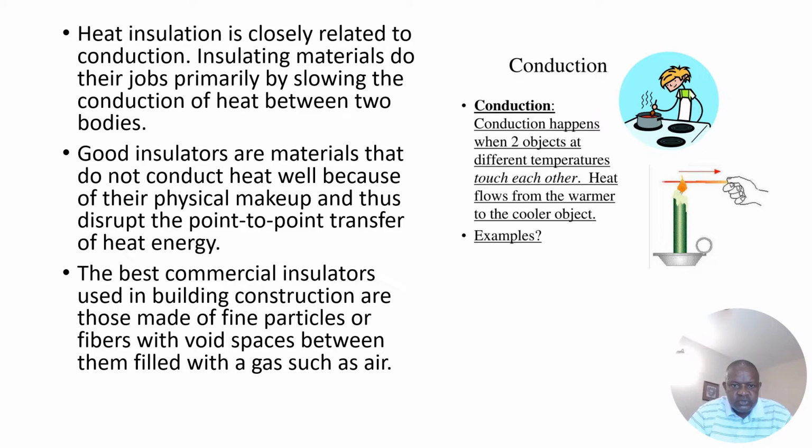Heat insulation is closely related to conduction. Insulating materials do their job primarily by slowing the conduction of heat between two bodies. Good insulators are materials that do not conduct heat well because of their physical makeup and thus disrupt the point-to-point transfer of heat energy. The best commercial insulators used in building construction are those made of fine particles or fibers with void spaces between them, filled with a gas such as air. You can also see a figure there and some photos that illustrate more on conduction.